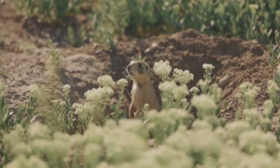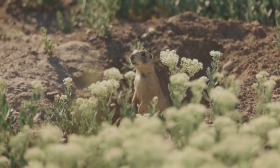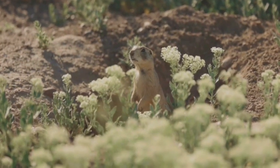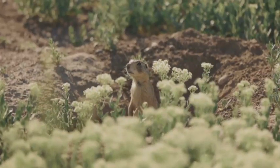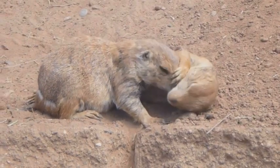The other prairie dogs immediately react to the warning. Heads pop up, bodies freeze, and all attention turns toward the source of the danger. The alarm call is a signal that everyone understands. The warning tells them to be extra careful.